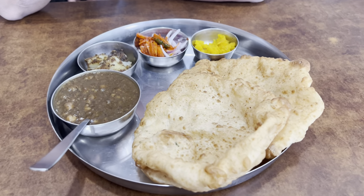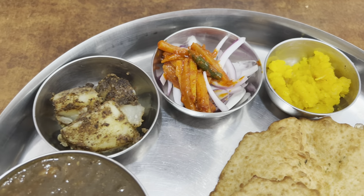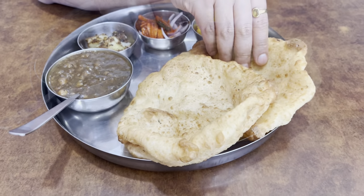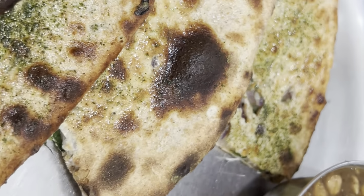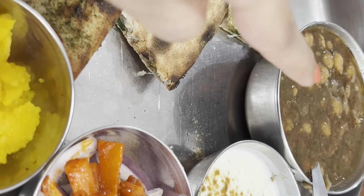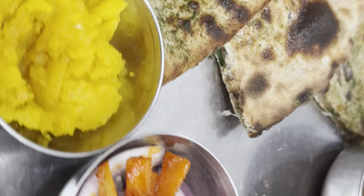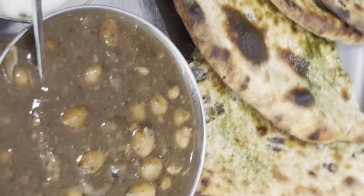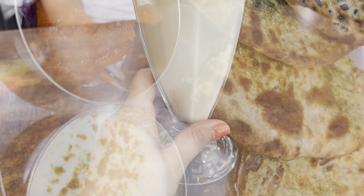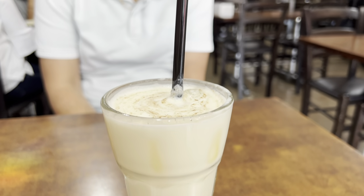Chole bhature, pickle, halwa. I don't know what this is. Too good. Dig in, dig in. Mooli kulcha is here, guys. So mooli kulcha comes with choli, yogurt, salad, and shira. Wow, this plate is amazing. Looks yum. And Punjabi food, lassi ke bina is incoming.